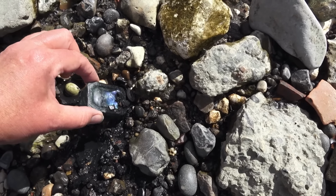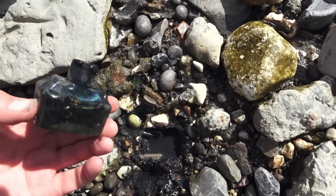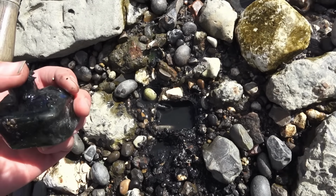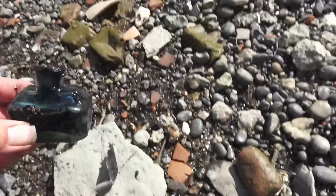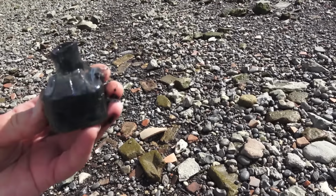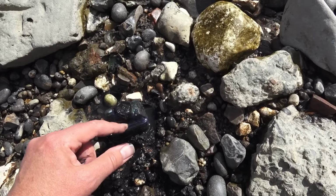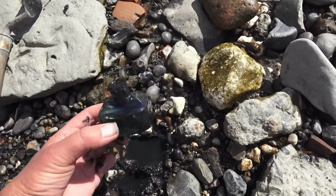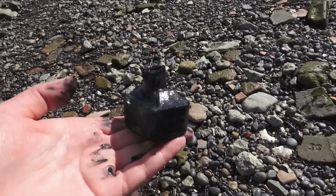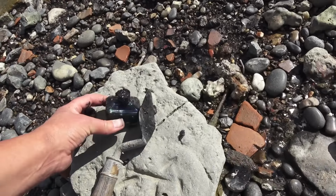Right, this is the moment of truth. Oh yes, look, isn't that gorgeous? Look at the iridescence on there as well. Oh, how lovely. That's beautiful. You see the little ridges there, the little grooves where the pens were laid. Well, I think I caught that just in time.